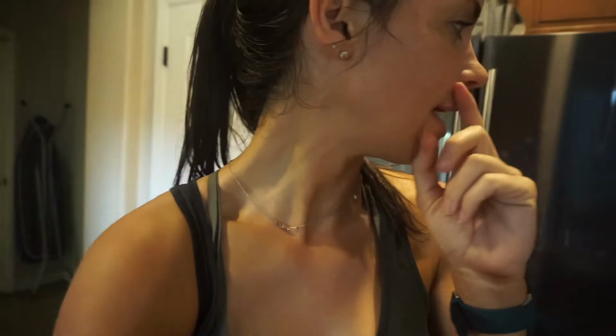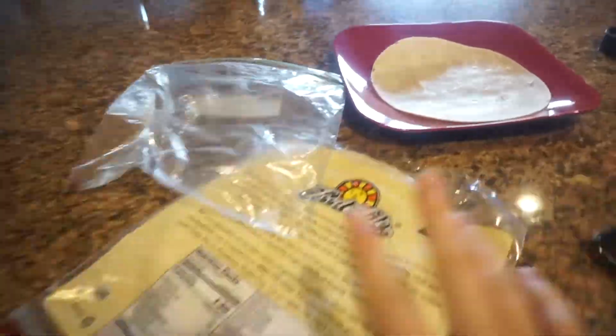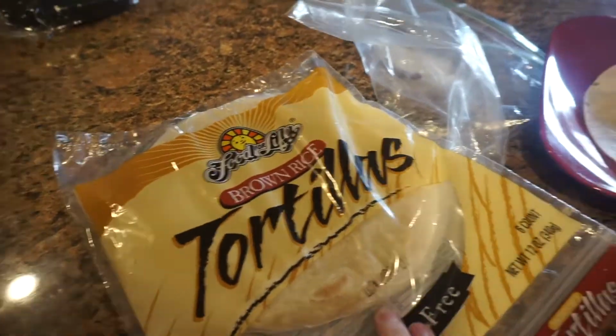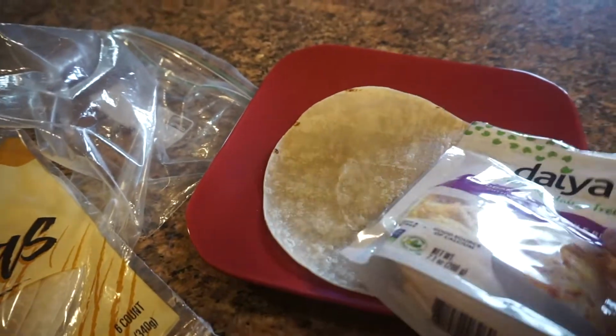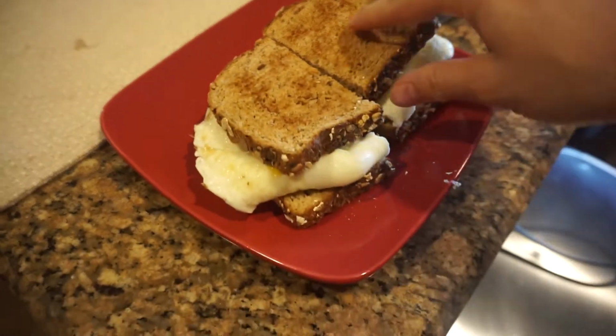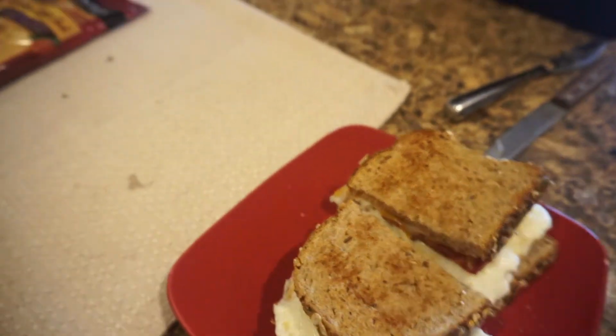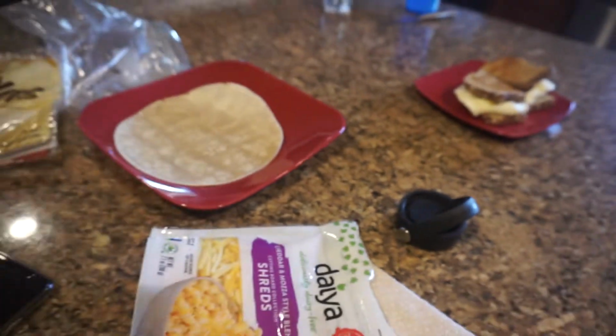Just finished our walk and I have not showered yet, but I'm making breakfast for the family. So Remy is walking around with some milk and a fig bar. And so I've got some turkey bacon cooking up over here. I am going to do a brown rice tortilla with some cheese on that. And then I'm cooking up some egg whites and one whole egg yolk. I just made my husband's breakfast, so I've got cheese, bacon, an egg on some Dave's Killer Bread, so that's his breakfast. Yes, Remy.